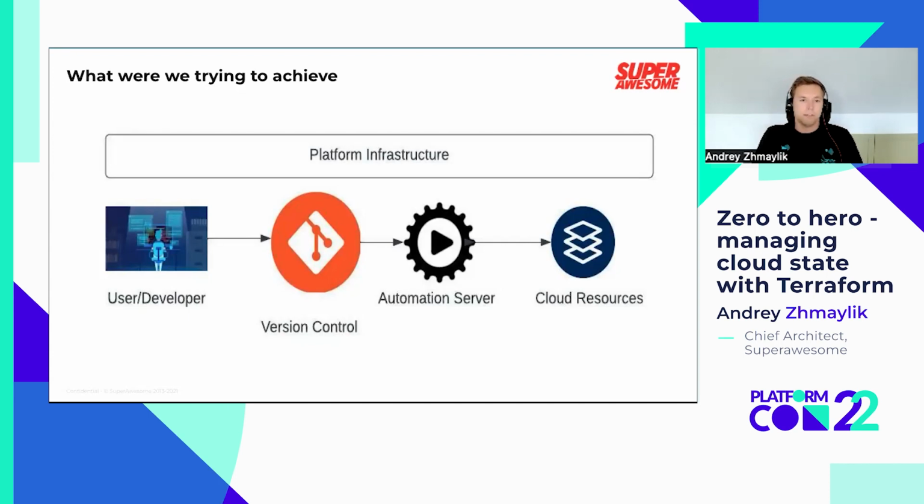We wanted to be self-sufficient, so the platform teams won't be part of the daily execution when teams need to maintain their resources, change them, delete them, update them, or create them. So it's fully self-service. And we want to make it as easy as possible, without much friction, with a unified approach.